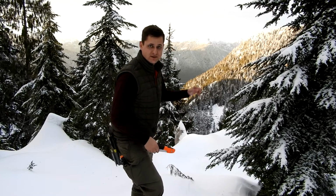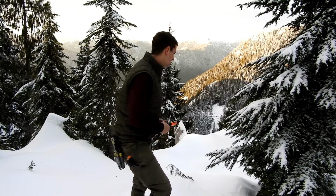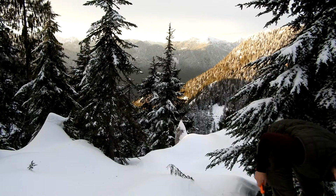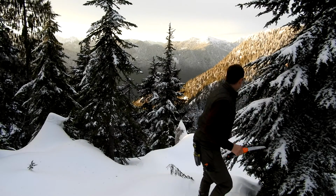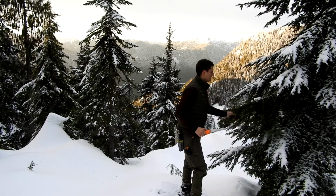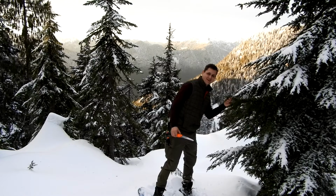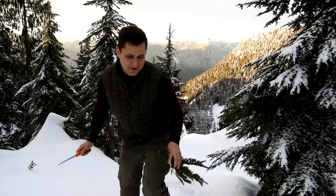Well, I do got to be careful right here because it drops down quite drastically. Just 20, 30 feet that way, so. It rained a good 40 millimeters a few nights ago, so I gotta find stuff that's not wet. And all of this is just soaked under the snow. Maybe I can dry it off a little if I get a fire going.